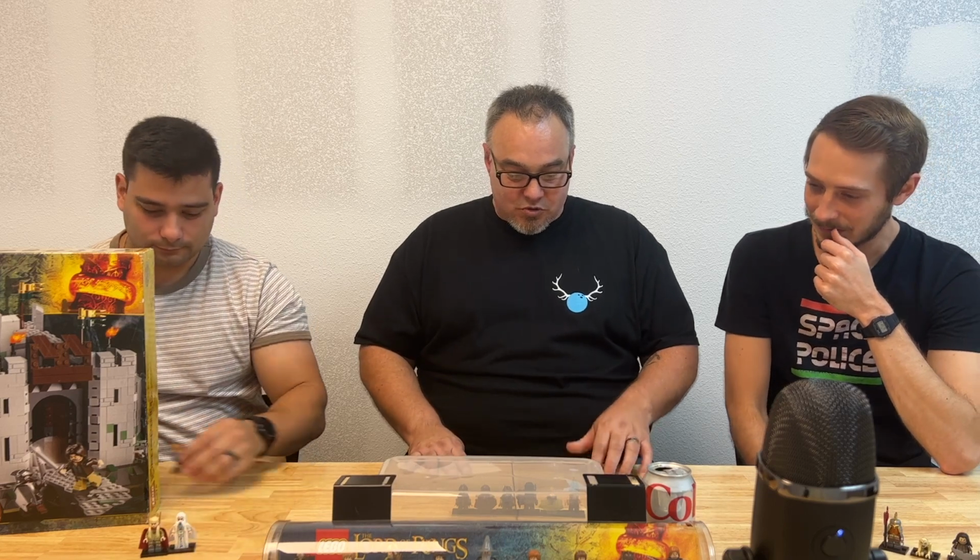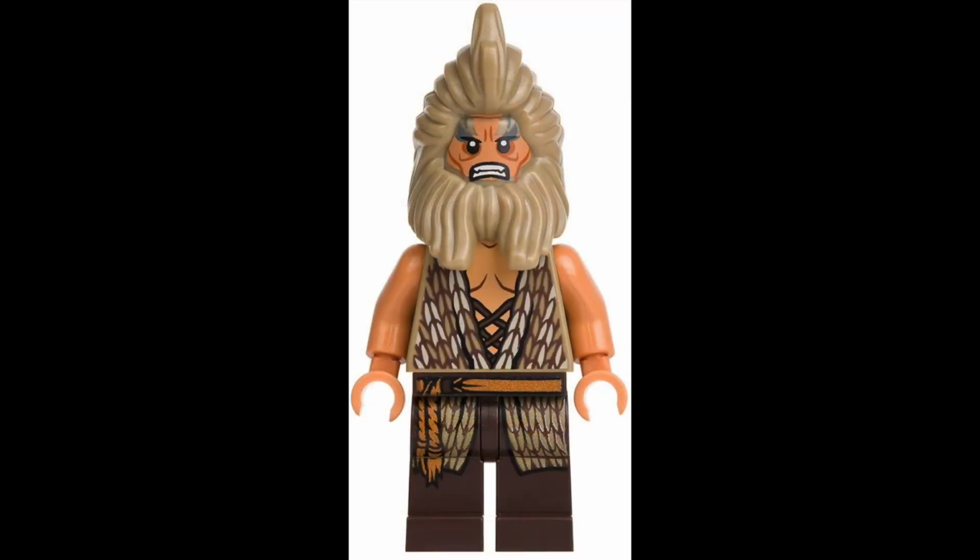Grumpy, what's the next one you want to present for us here? Ooh, I don't remember his name, but I know he's the Skinwalker. Beorn. And he turns into a giant bear, and he doesn't care whose side you're on. He hates everyone, and he hates orcs more than he hates dwarves. That's good. I'm glad they made this figure.